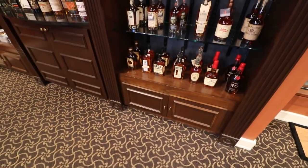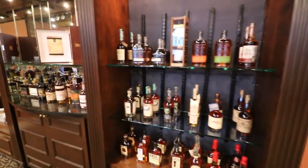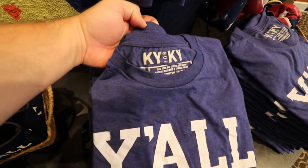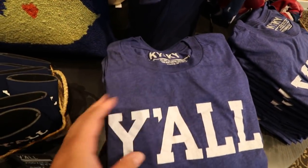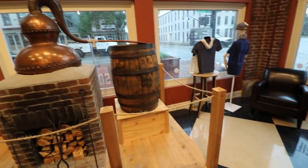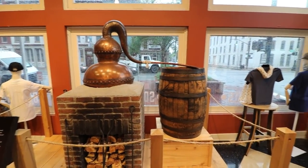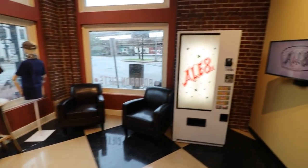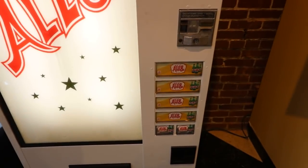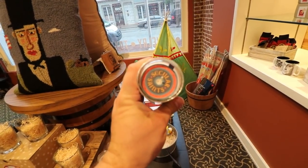And because this is Kentucky, the gift shop has a massive amount of bourbon for sale. A y'all shirt. This is actually made by Kentucky for Kentucky. They have their own shop where they have the cocaine bear. And of course, every Southern attraction must have a moonshine still, and every Kentucky attraction must have an Elate vending machine. I would get some, but it tastes bad. It's really not good.